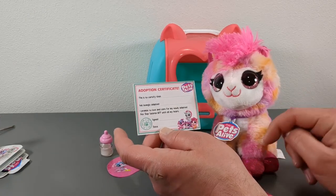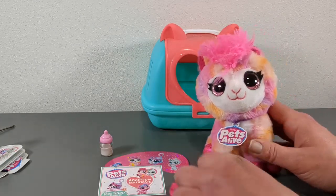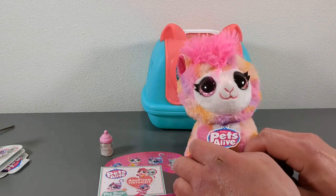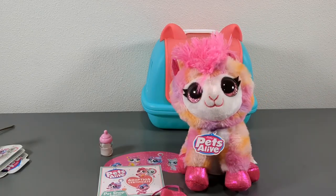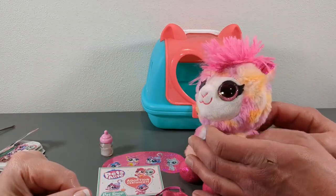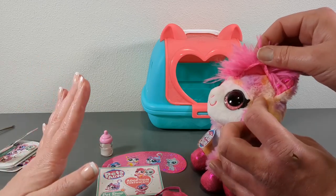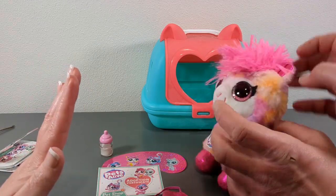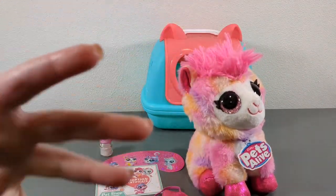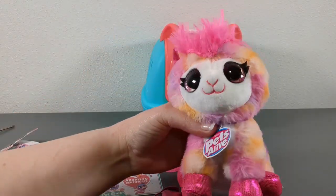You adopt Matilda, and then you sign and you date it, and you say, you'll be my surprise best friend forever. That's nice. My only complaint with it is her rug's coming off. It's not sticky tape or something. It's not a really nice quality one like we've seen with some of them, but it's not bad either.